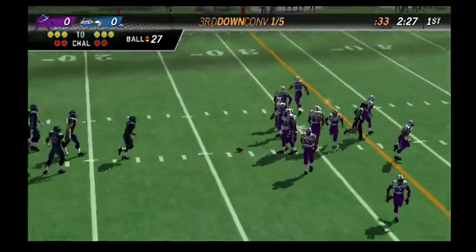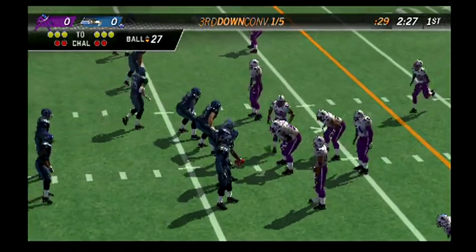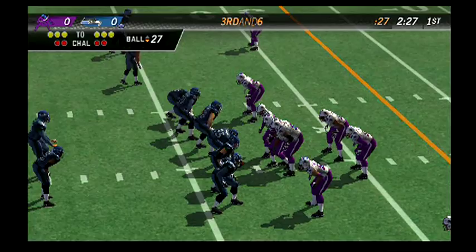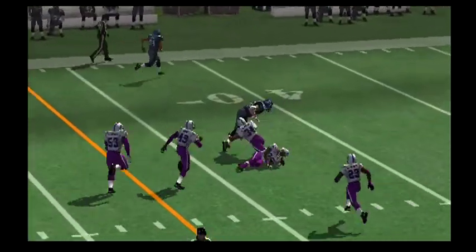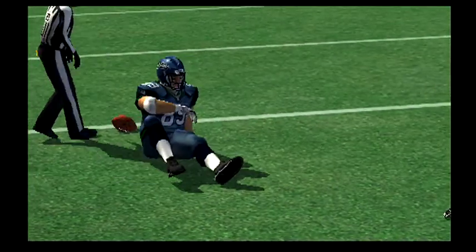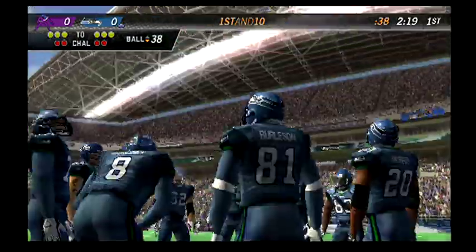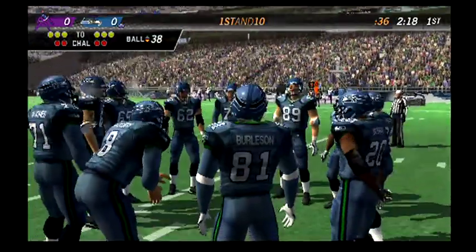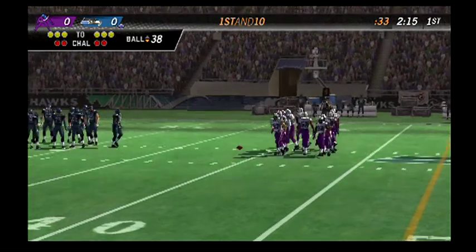Third and six. Ball on the 27-yard line. They'll go from the shotgun. Dropping back. Throwing. Powering. Reynolds is there on the stop at the 38-yard line. The defense blitzes the corner, but the quarterback got rid of it quickly for a completion and a first down. That was a great play because he saw him coming, remained calm, and threw an accurate pass.